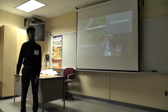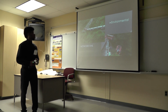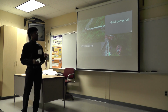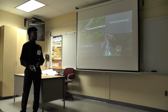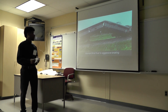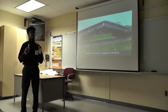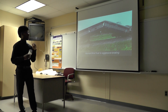Environmental causes, like landslides stopping rail freight trains, at the top left. They were delivering crude oil across, and a rock slide came by and smashed the engine. Bottom right is a passenger train, which was hit by a landslide full of trees and other debris, and it caused the train to come down a mountain. So this is a human error due to aggressive braking. When a train brakes too hard, it will crush one of the middle cabins into a little can, and the wheels at the bottom would likely come off.